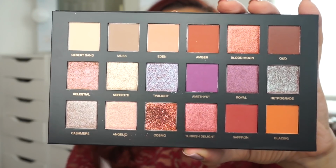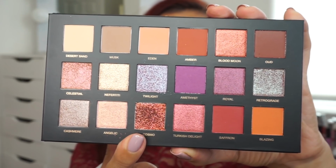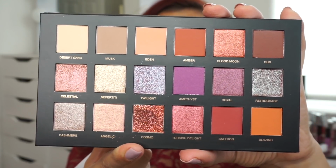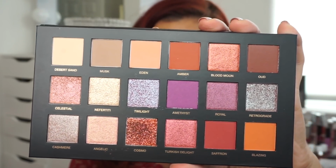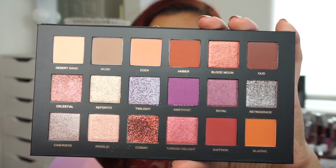The Cosmo shade, which is the shade right here, is pure glitter. So it looks like a pressed glitter shadow pretty much, and that one's going to be full-on glitter. And then there's Celestial, Retrograde, and Twilight, which are toppers. So for this look, I want to use one of the toppers because I want to see how it looks with a normal shadow, the way she intended them to be used.